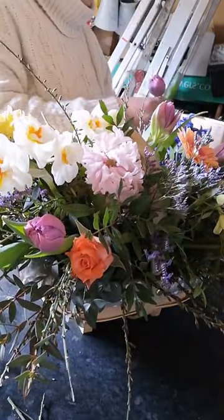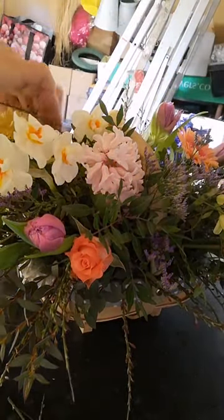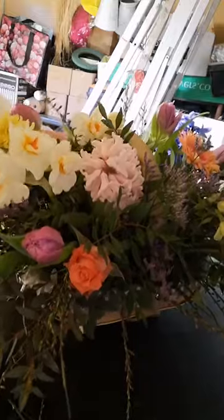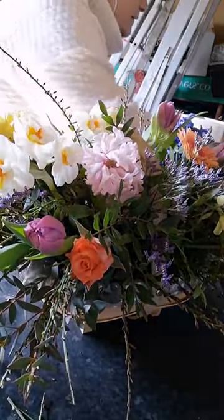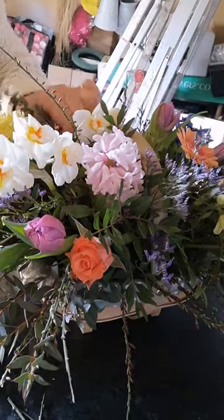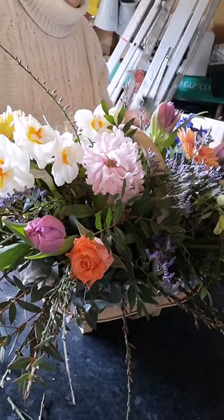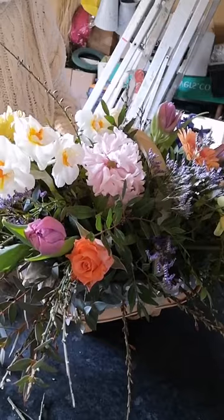I've got another little tulip in the top there, just because I've got him. And he's here. Beautiful, beautiful. A bit more gypsophila in there. So the different shapes, as I say, if you've got different foliage shapes, you can fill in afterwards and just get everything where you want it, really.